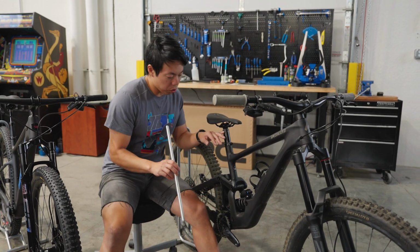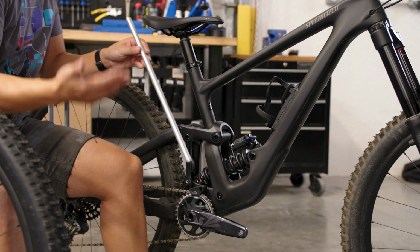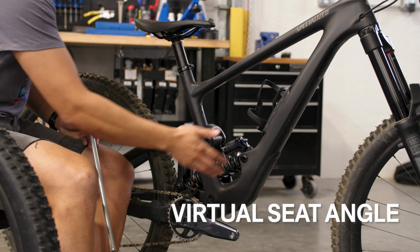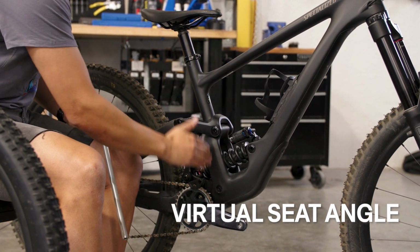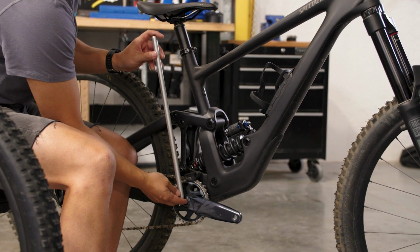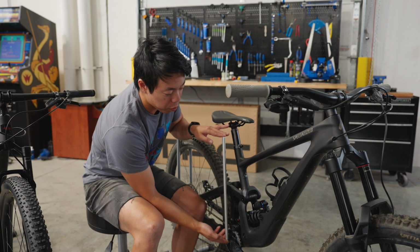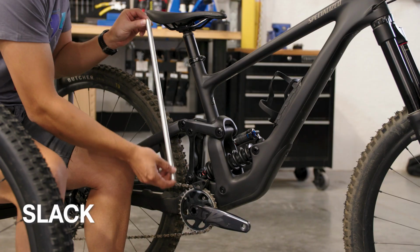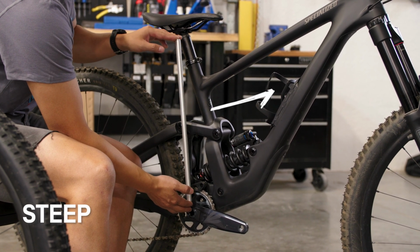Now the seat angle, you can see here, this seat angle looks pretty slack, but when we talk about seat angle, usually what we're talking about is what's called virtual seat angle, because on full suspension bikes like this, there's a lot of stuff going on, and the actual seat angle is sometimes different from the angle if you measure it from the center of the bottom bracket to where the saddle is. That's actually what most riders are going to care about, the virtual seat angle here. And again, like head angle, we describe it as either being slack, so more relaxed, or steep.